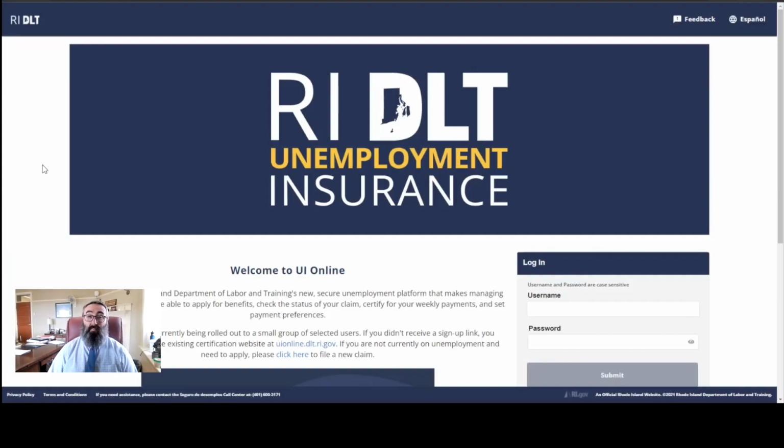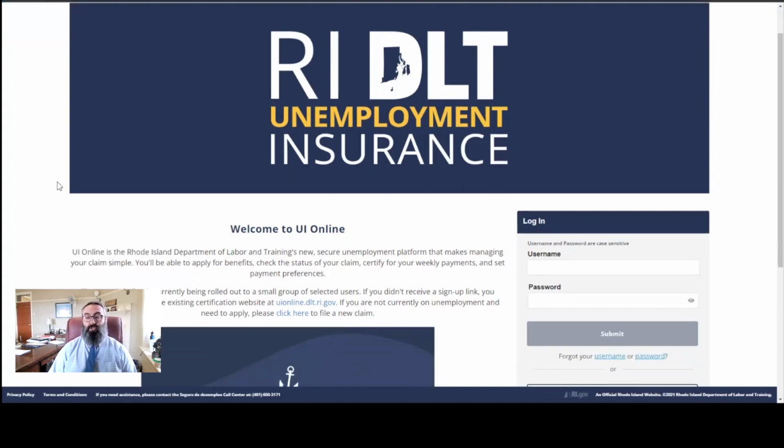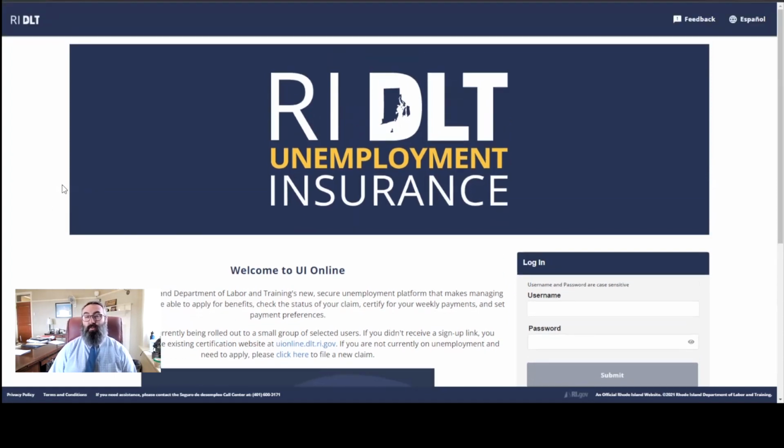So here I am, checking it out myself. I'm going to log in, create a user ID, and then try to file a claim and just see how it goes. I want you to hang in there with me in case you have any questions or want to see if I can get past it. Most of you should be able to do it without a problem. So let's give it a whirl together.